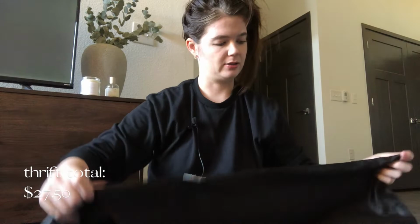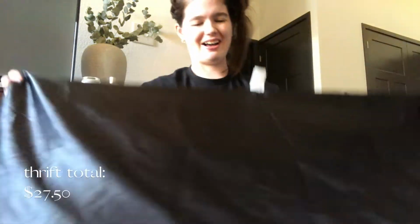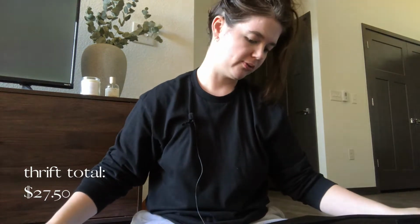And then more black satin fabric. I thought, again, trim or something. I think this is a pillowcase. We'll find something to use it for. This was $2. First things first, I need to wash all this stuff because I can't put this together without washing it. That would drive me insane.